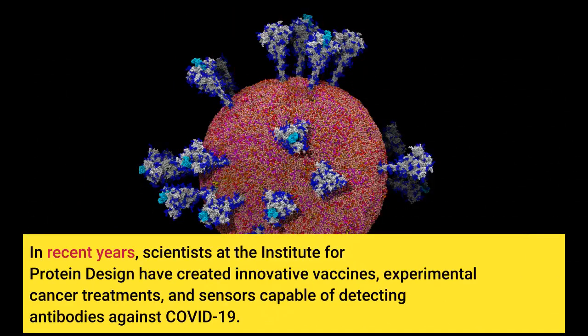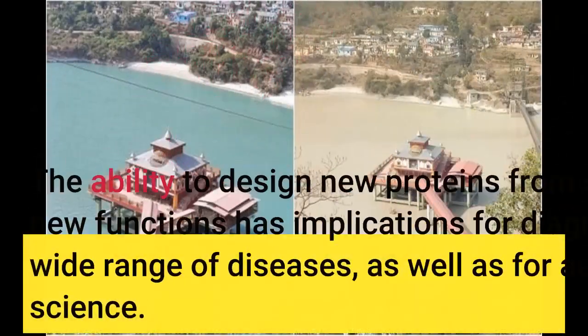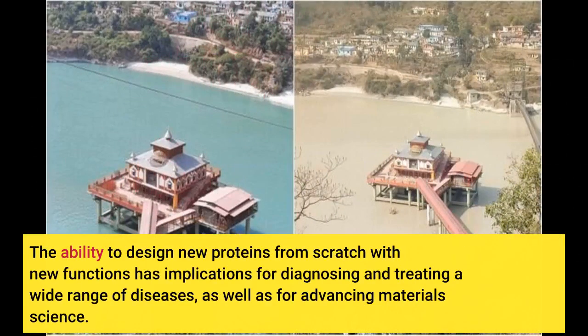In recent years, scientists at the Institute for Protein Design have created innovative vaccines, experimental cancer treatments, and sensors capable of detecting antibodies against COVID-19. The ability to design new proteins from scratch with new functions has implications for diagnosing and treating a wide range of diseases, as well as for advancing materials science.